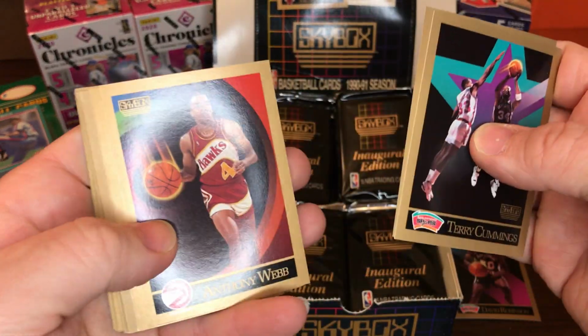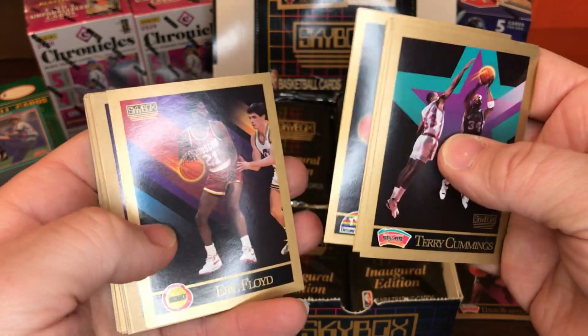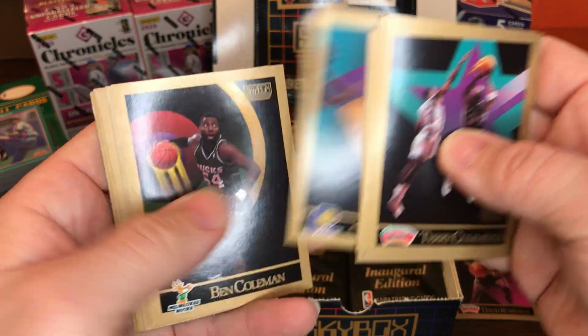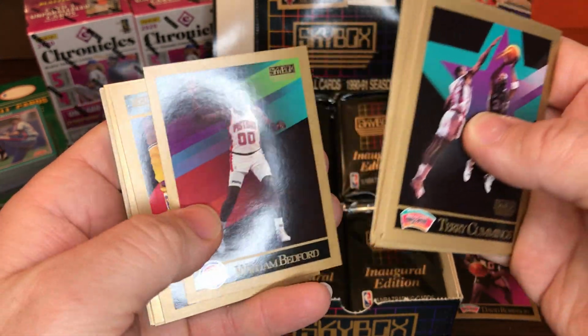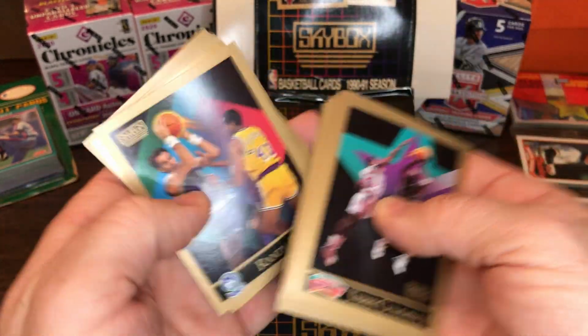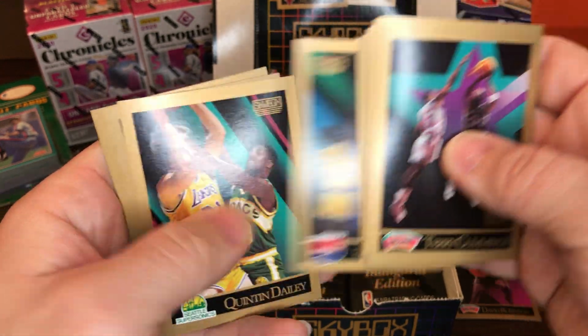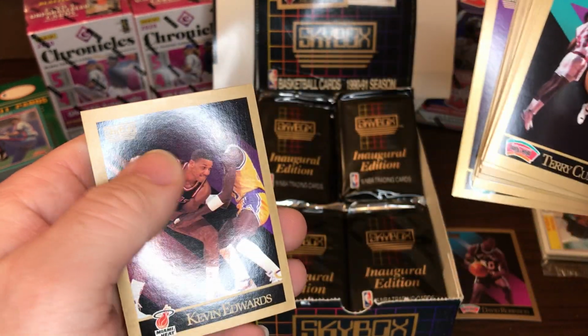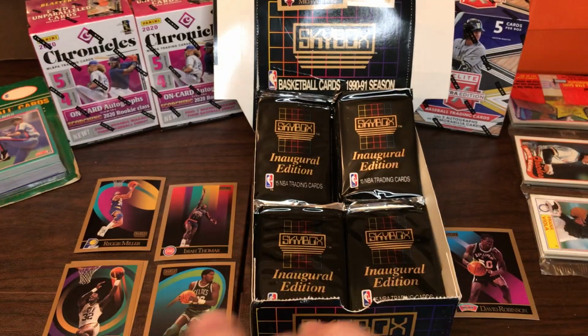Terry Cummings. There's another Spud Webb. Derek Harper. Chuck Person. So these are some different players. We haven't gotten these guys yet, so that's a good sign. Didn't you like Spud Webb? Randy Allen. I did. I had a big poster of Spud Webb on my wall when I was a kid.